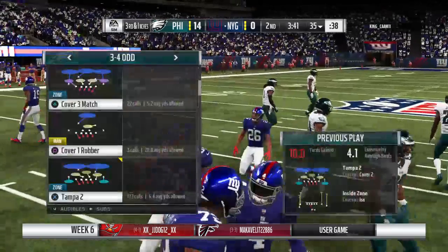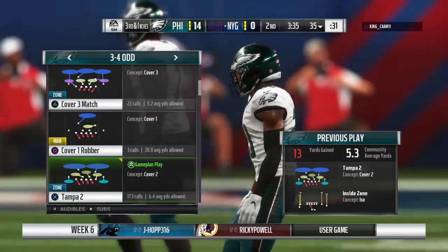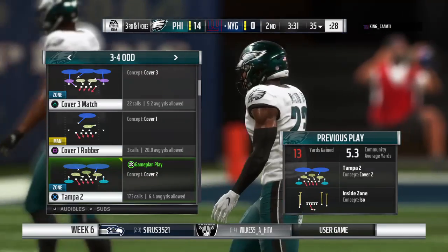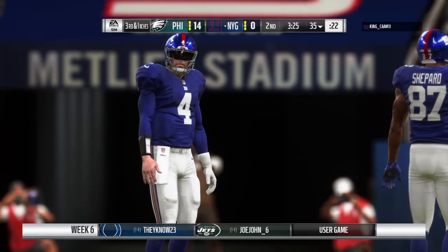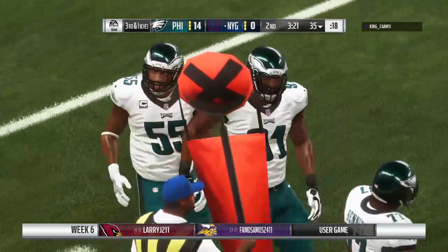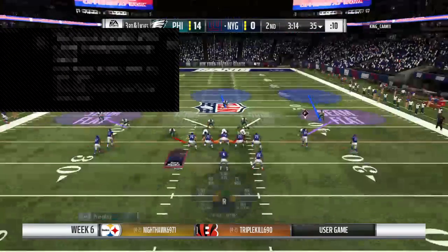Up to the 35-yard line. Tonight, 0 for 3 to this point. They could use a conversion. They're looking at third in the nose of the football.